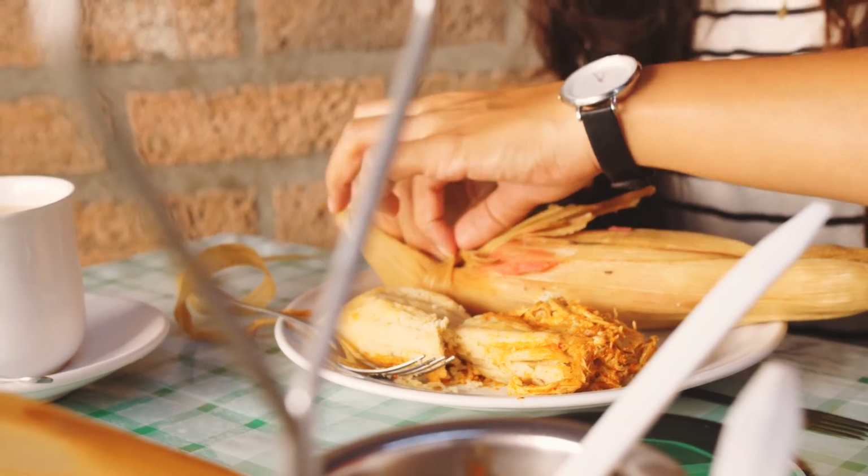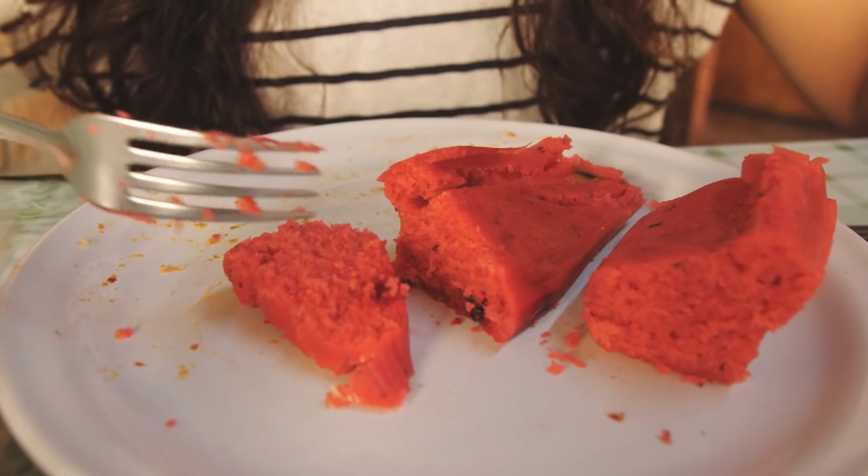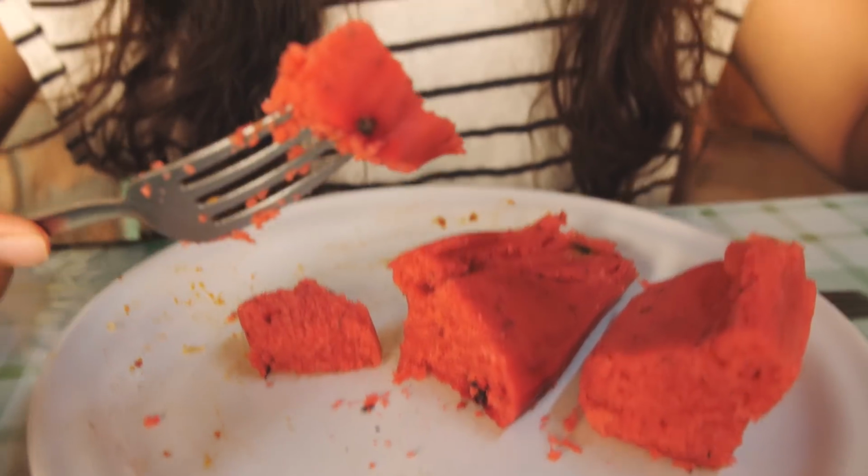The next one is dessert. And it's nice and bright pink. Might be strawberry, I'm not too sure. Try this one. Good. Ta-da! Look at how pink. A few things make me happier than food.